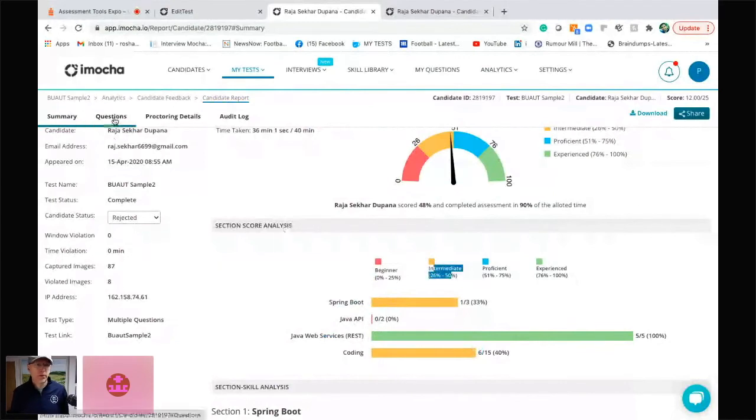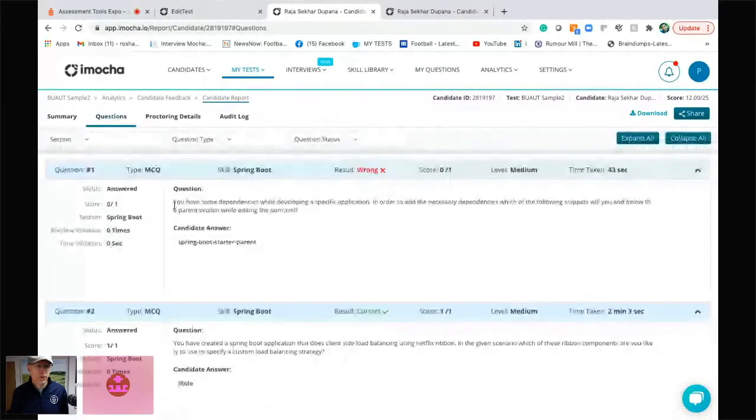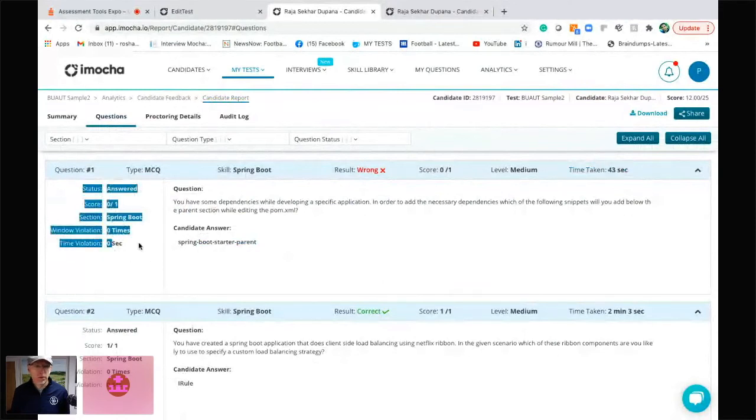So what you can do is, you can just go into questions. You can see all the questions that were asked to the applicant, the applicant's response, the time taken by the applicant to answer this particular question, and did he click somewhere outside the test window to Google something. So as I mentioned earlier, every activity will be tracked and notified to you.